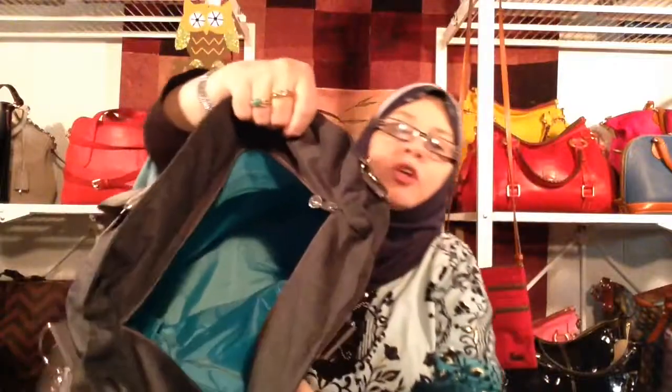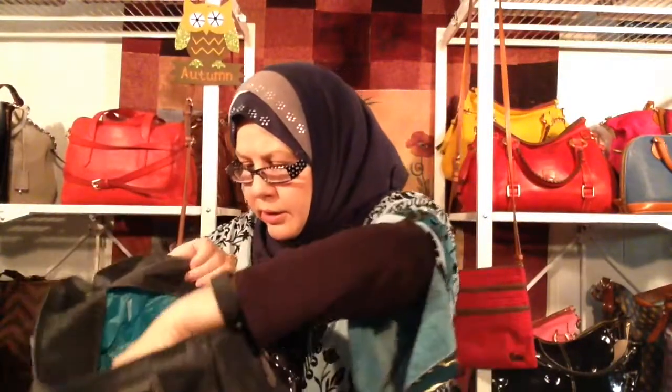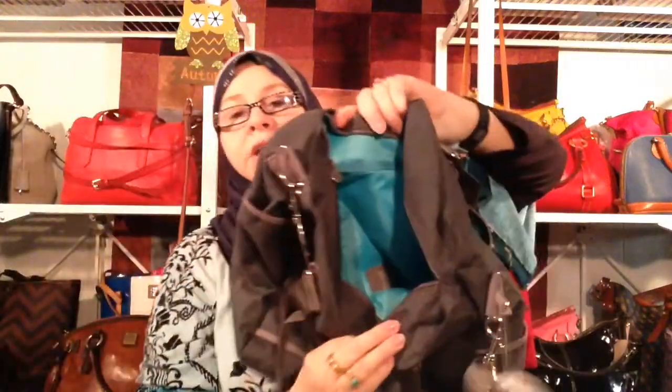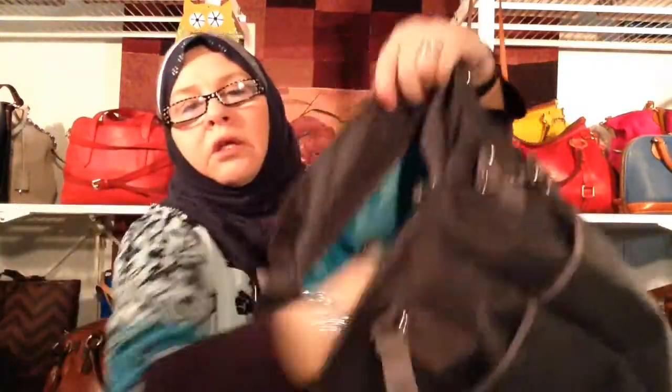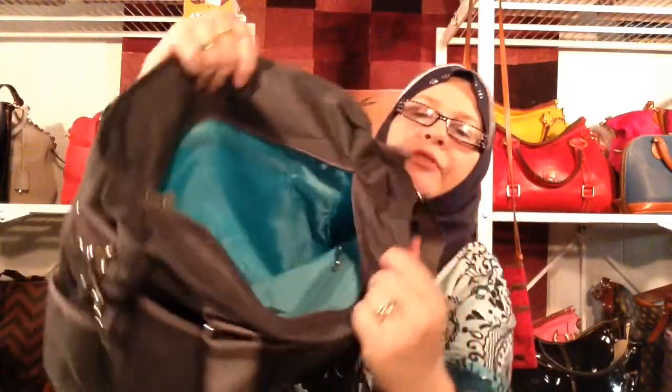This is huge. Huge, huge, huge. It has two slip pockets on this side. Zipper on this side. And it's got the zipper on the top. Isn't that great? And if for carry-on or anything, you could just fit everything in this bag. This bag is huge.